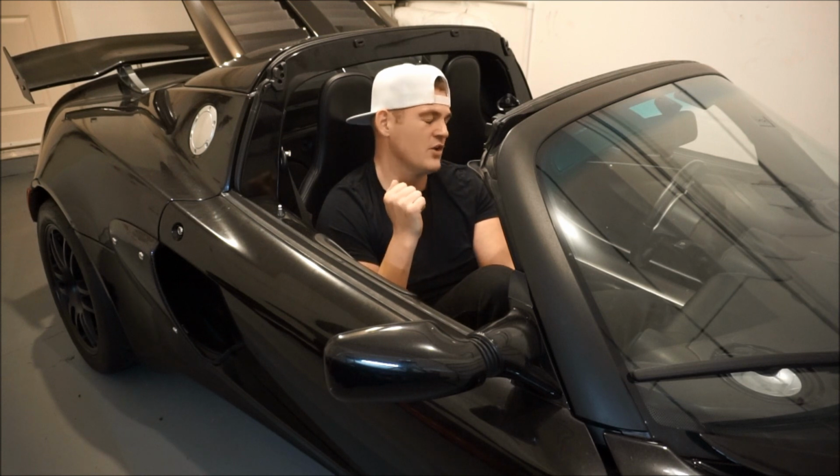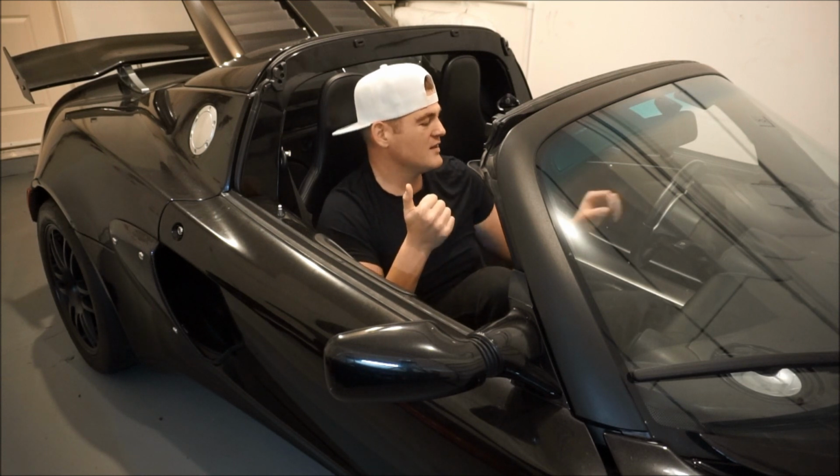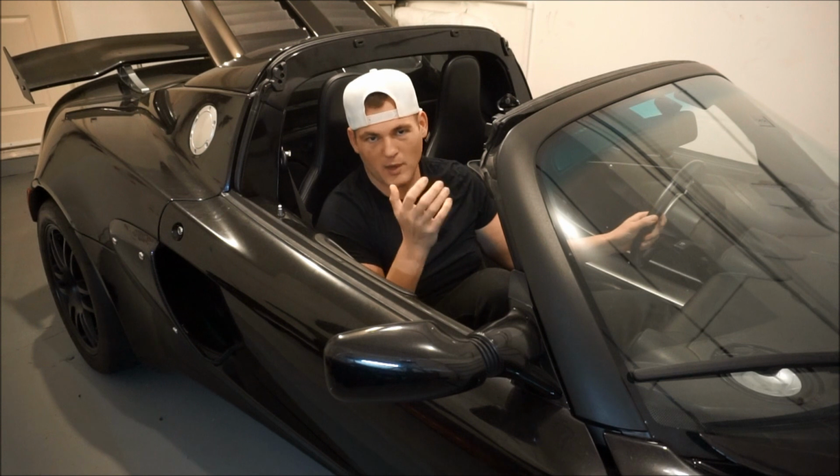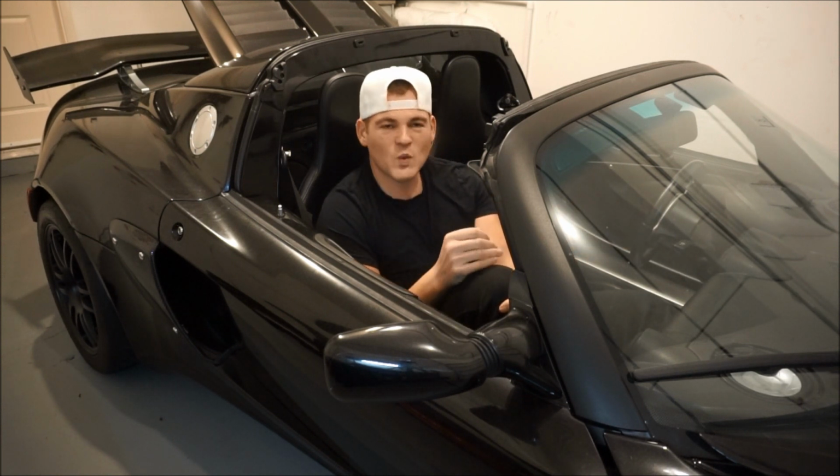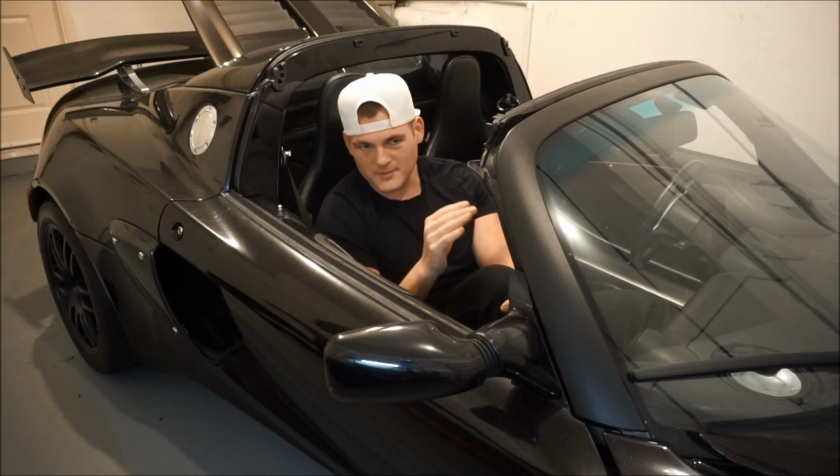And performance-wise, the steering's better. There's nothing like the steering in a Lotus. The steering is probably the best in the industry. There is nothing better than the Lotus steering. So performance-wise, it is better than all of them.